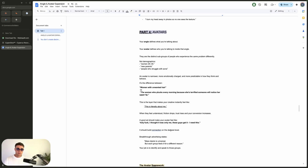So now the next layer to this is avatars. Your angle defines what you're talking about, and your avatar defines who you're actually talking to inside of that angle. So within all of the angles that we've just run over, which was just a few examples, and again, this is all generic information. This applies to any single product that you guys are testing. This is just core fundamentals and principles that everyone who's running ads absolutely has to understand. But avatars live within all of these angles, and there's multiple of them. And there are distinct subgroups of people who experience the same problem differently.